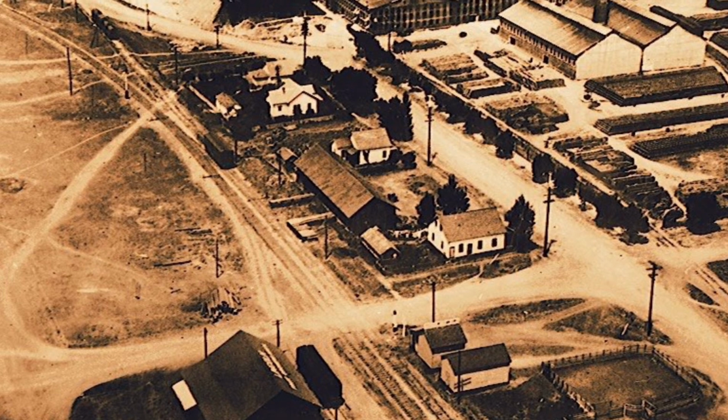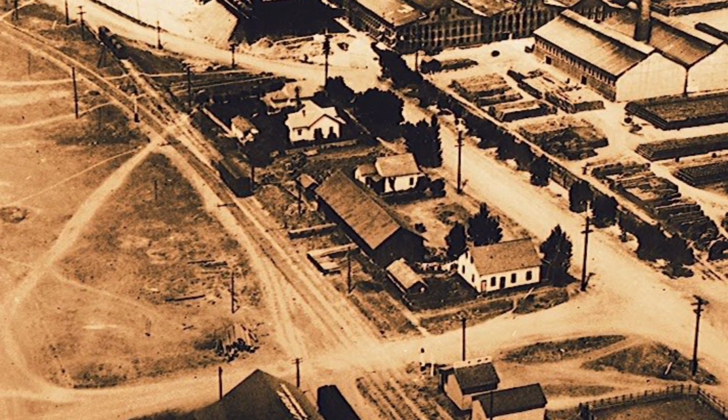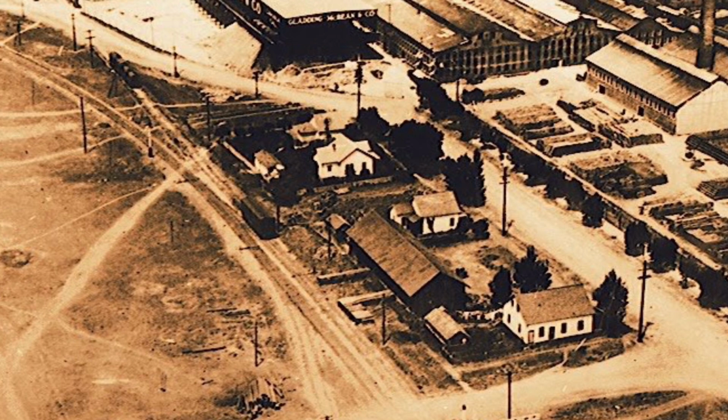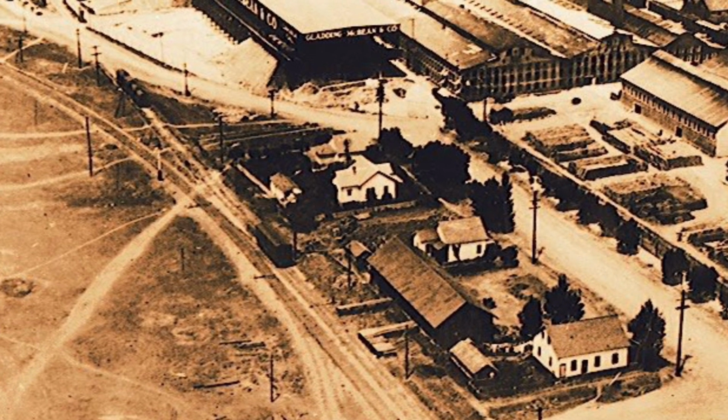I find this photograph very interesting. In the foreground you can see a corral, probably a livery stable. Electricity was already in town, but there were several businesses that looked like they had access to the railroad tracks.